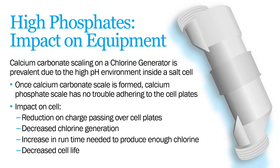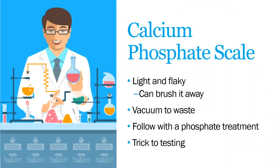And because calcium carbonate is super rough and sticky and it has no trouble at all sticking to the cell plates, calcium phosphate scale can then stick to the cell plates also because it gets stuck inside or onto the calcium carbonate scale. So in general, calcium phosphate scale is kind of light and flaky. You can brush it away usually. Falls out of solution very, very quickly, very easily, but it's not real sticky. But calcium carbonate scale is sticky, and calcium phosphate scale can stick to calcium carbonate scale very easily. So when you have a scale buildup problem, especially inside of a salt cell, you'll often see layers of scale. One's calcium carbonate, and then calcium phosphate scale piles on and makes the problem even worse.